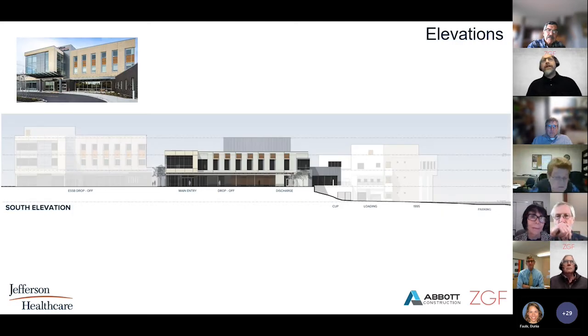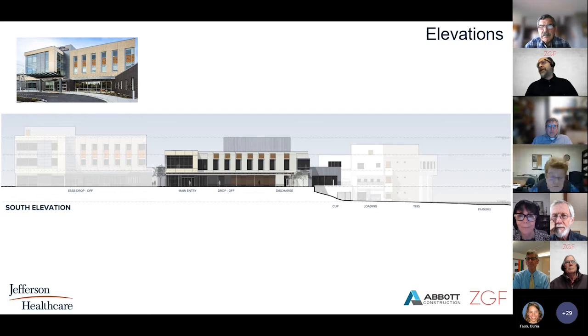Elevations are difficult to look at, but from the way we work in architecture and design, they help us look at relationships. This is the south elevation to the left. You can see the ESSB drop off in that elevation, and then I put an image up there just to help tie that relationship together. To the right, you can see the loading, the south end of the 1995 building, and then off to the right is parking.